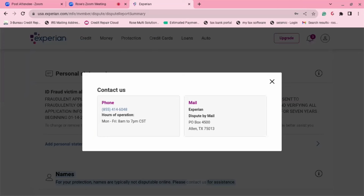And that is pretty much it, you guys. That is how you dispute your personal information online. It really is just that simple.